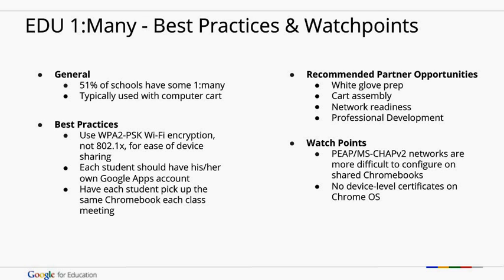Some suggested best practices: using WPA2 with a pre-shared key is one of our suggested best practices just for simplicity. Now, this may go against what you have done in the past, but one of the nice things about the Chromebooks is the ability to push out network configuration from a cloud-based management console. So what this means is policies such as the Wi-Fi network's password can be pushed out by the IT administrator. It shows up on the Chromebook, and the user is not able to see or otherwise expose those credentials.